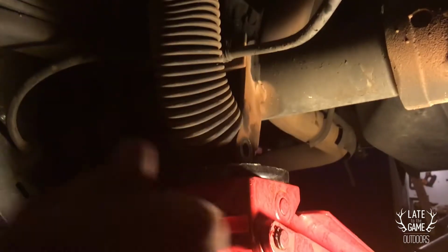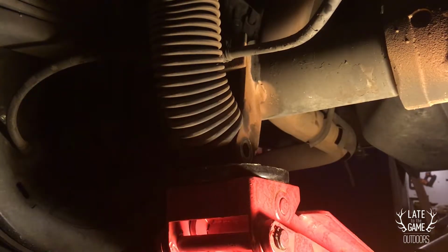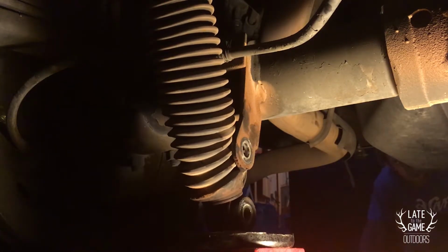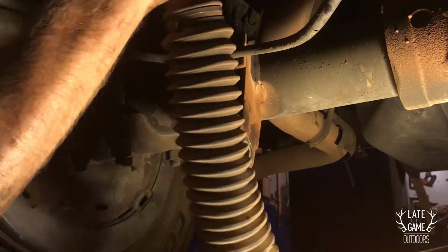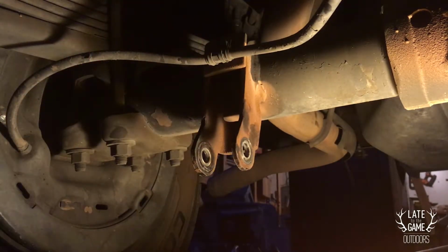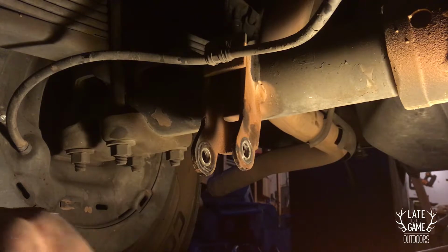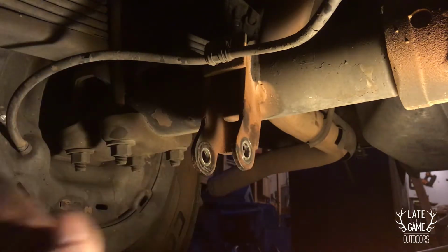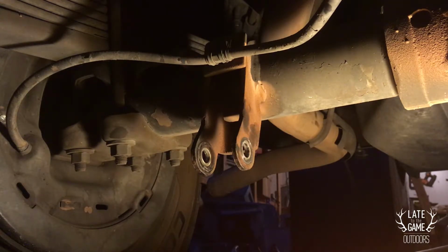Alright, and now we'll lower the shock. And just like that. If you don't have one of these big jacks, the simple scissor or bottle or whatever kind of jack came with your car for changing a flat tire, that'll work just as well.